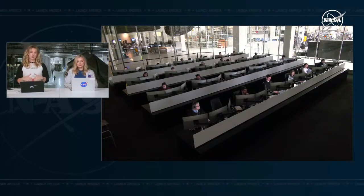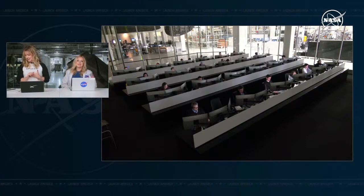As for night recovery versus day recovery, this capsule in particular, Dragon Endurance, has only done night recoveries. So we've actually done nighttime splashdowns for Crew 1, Crew 2, Crew 3, Crew 5, and Crew 6, and soon Crew 7. And Dragon Endurance supported Crew 3, Crew 5, and of course Crew 7.